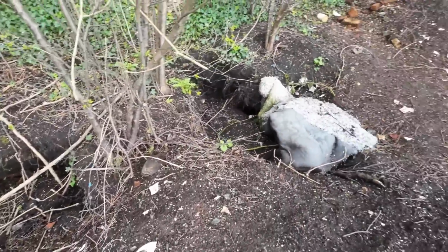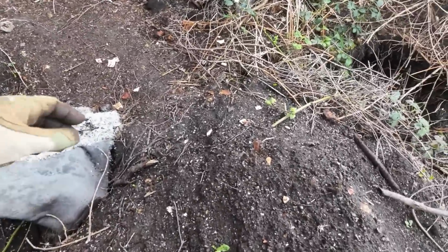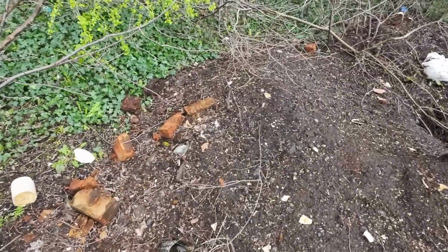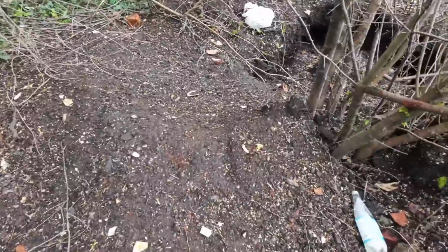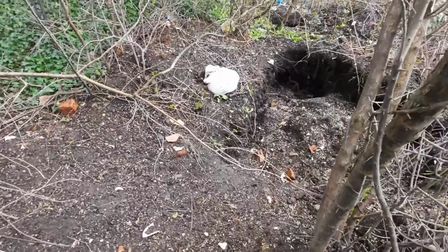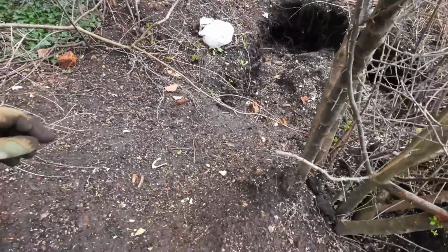Right, shall I bring you with me? Oh, let me just, might as well just go to this bar hole over here. Let me see, I don't think there's been any digging here. Right. Yeah, there's nothing here. Nothing here for us, I don't think. Right, I'm going to go back now and go back to my original first hole.